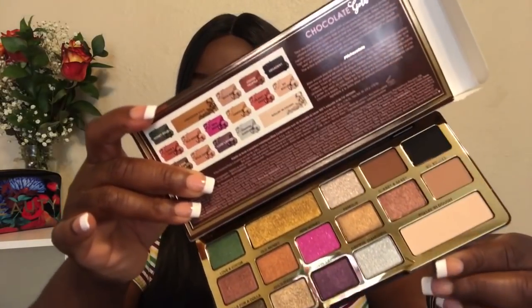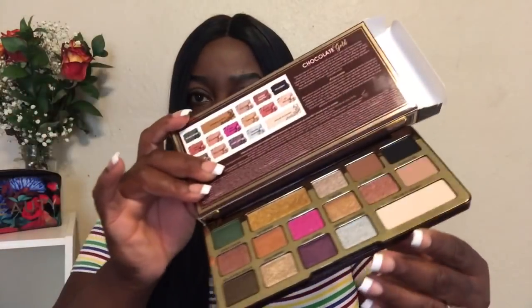Oh, it comes with a how-to glamour guide. Chocolate is worth its weight in gold. Ooh, love that. So it has that in there. Oh my goodness, can you guys look at that without getting blinded? I want to bite into the chocolate. Oh, this is absolutely beautiful. It has a huge mirror, you guys, so you would literally be blinded if I held it up like that. So I'm going to do it like so. Look at these pretty colors, you guys. Okay, so let's see.